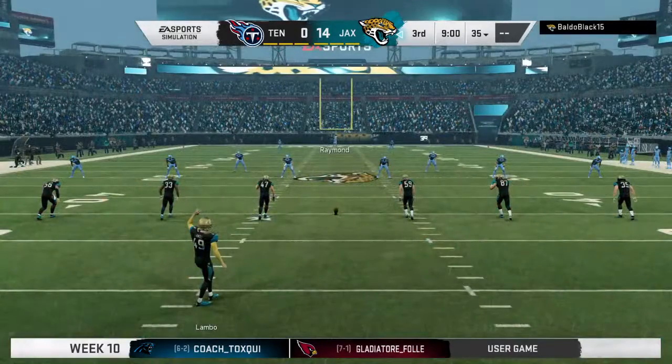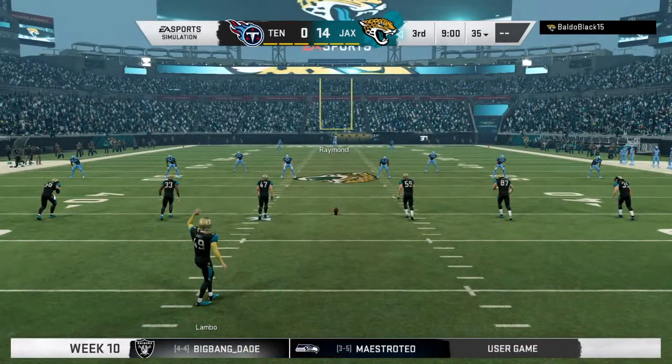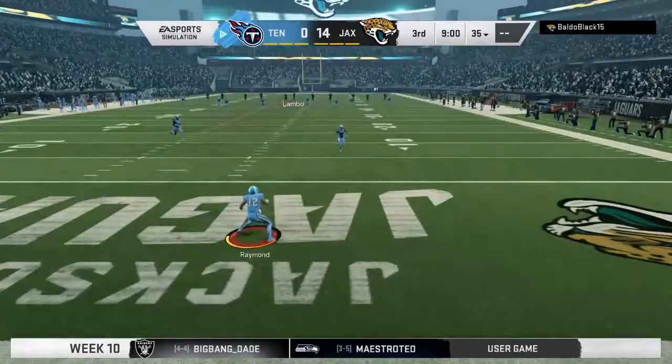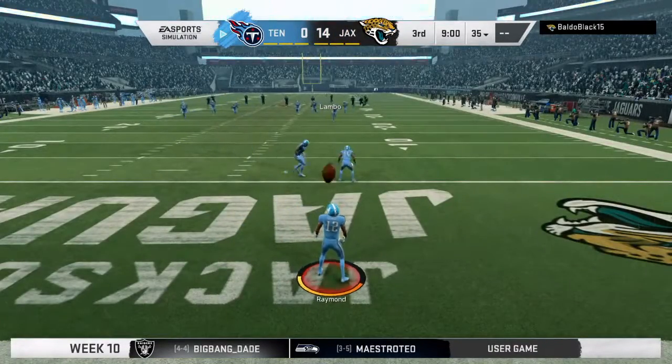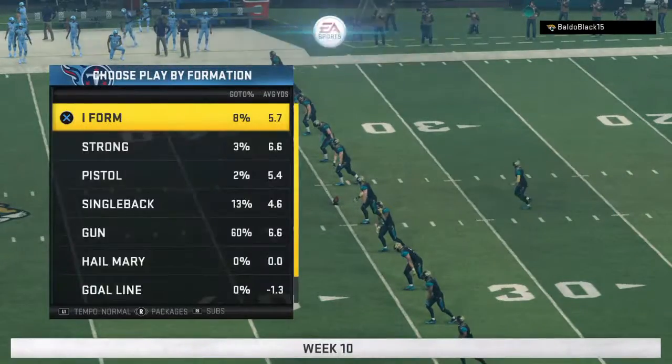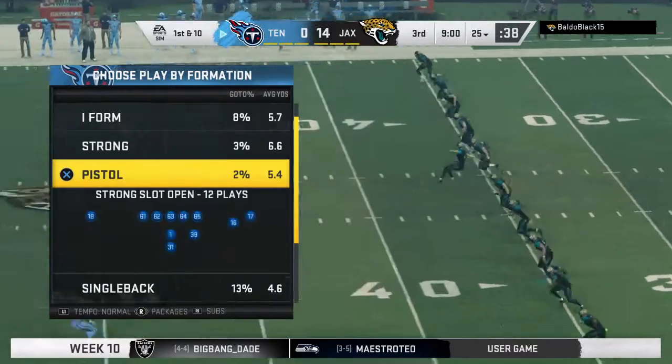All right, Coach, thank you, and we welcome everyone back for quarter number 3. Forecast calling for more of the same. The rain set to continue as we are underway in the second half. And they will not get a chance to return this one as it's through the end zone for a touchback.